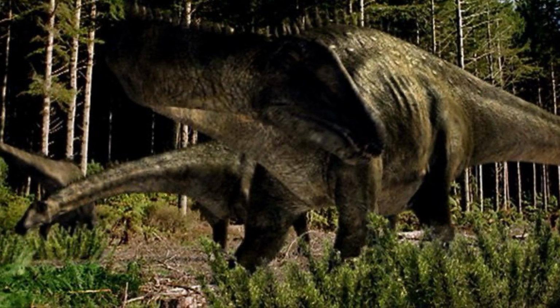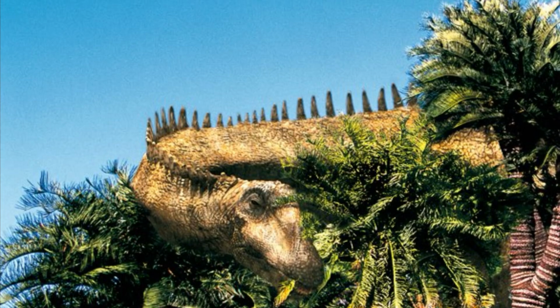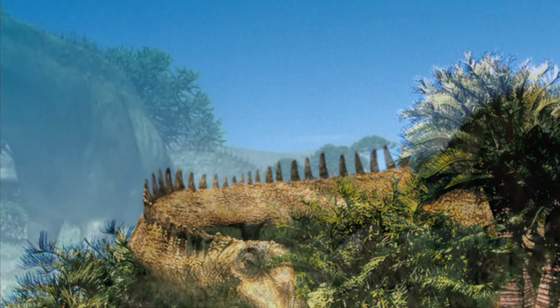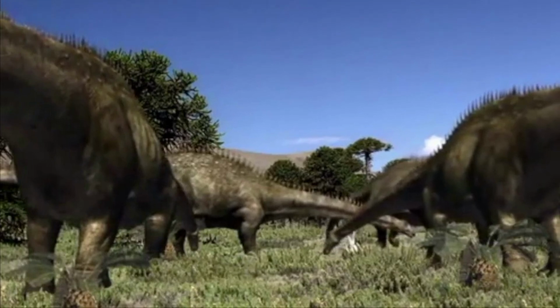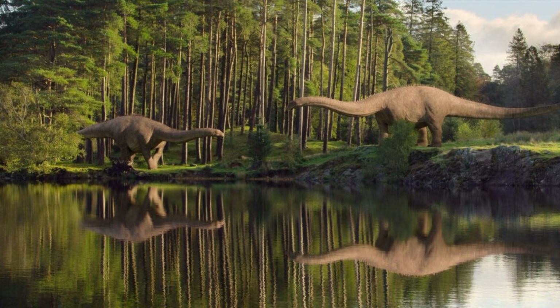As was the case with all sauropods, Diplodocus was a browser feeding on leaves, ferns, and ground plants. It had no chewing teeth, so it probably swallowed pebbles to aid in digestion.